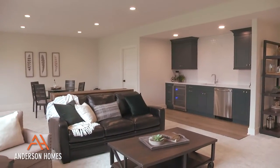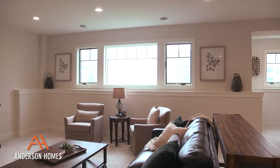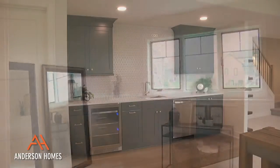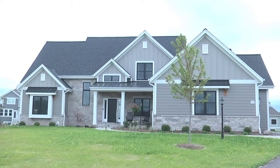The extravagance even continues in the finished lower level. Natural light floods the recreation and game rooms that boast sizable space for family gatherings. A fifth bedroom, full bath, and large kitchenette create the ultimate in-law suite for overnight guests. Endless luxury with all the comforts of home.